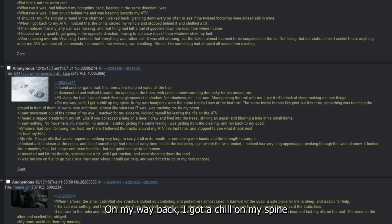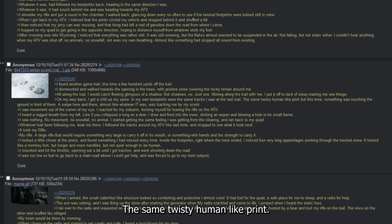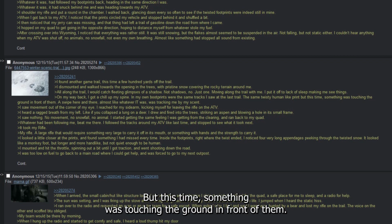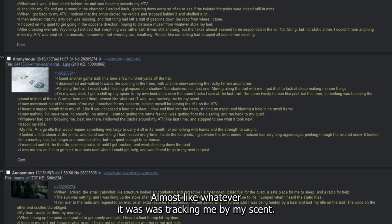On my way back, I got a chill up my spine. In my own boot prints were the same tracks I saw at the last trail, the same twisty human-like print, but this time something was touching the ground in front of them. A swipe here and there, almost like whatever it was tracking me by my scent.